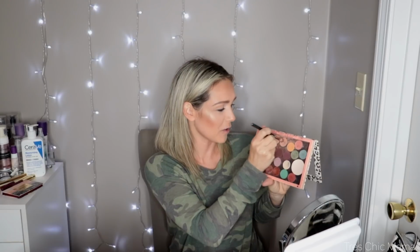And then I'm gonna go in with Creme Brulee. This is like throwing it back. I feel like I'm Jaclyn Hill or watching a Jaclyn Hill tutorial, because these are the colors that she used to use all the time, and she's the one who got me to buy them, and now I use them pretty much every single day.